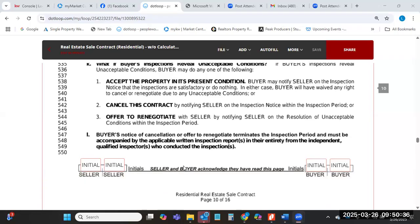Or our third option is that the buyer can ask the seller to make repairs. This is our offer to renegotiate, or to adjust the sales price, and/or to pay some of the loan costs, prepaids, allowable closing costs on behalf of the buyer, either in addition to what they've already agreed to, or if they haven't in the original contract agreed to pay any, then adding that in, or a combination of all three of those things.